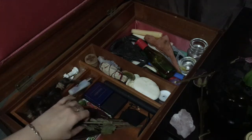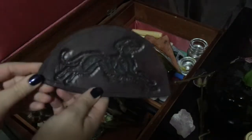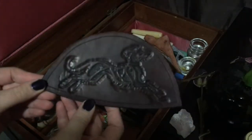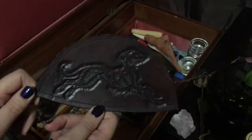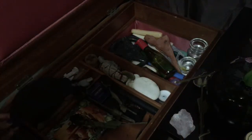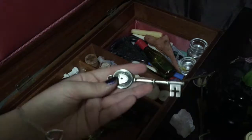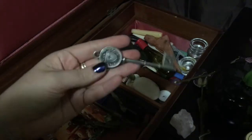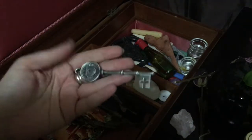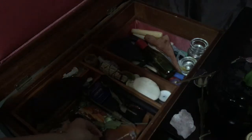So yeah, there's that. There's some more dried roses. There is my, now I used to use this to represent Fenrir as like an altar piece. It's beautiful. It's made by one of my friends, Wendy. I believe it's Taryn Workshop. Key that represents Lady Segan. This was actually what ended up making me have the conversation with Lady Segan last year, to find out that she was actually my matron goddess.